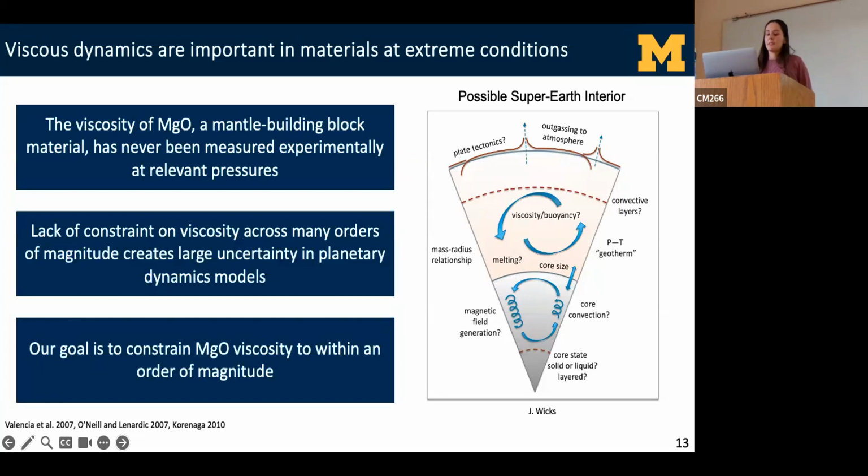And so our goal is to constrain the viscosity of magnesium oxide to within an order of magnitude at these relevant pressures, with this initial motivating thing being the super-Earths. But you can easily see how if we get to higher and higher pressures, it could be helpful for people doing ICF experiments with different materials and stuff like that as well.